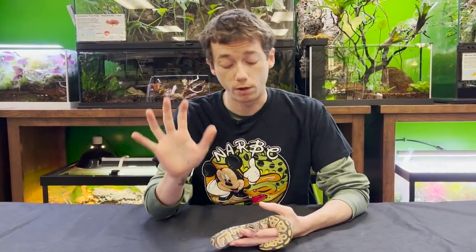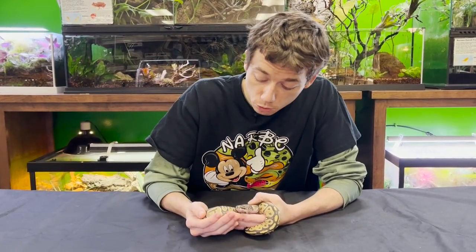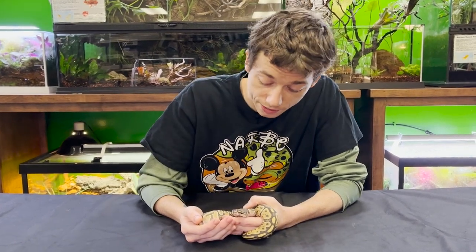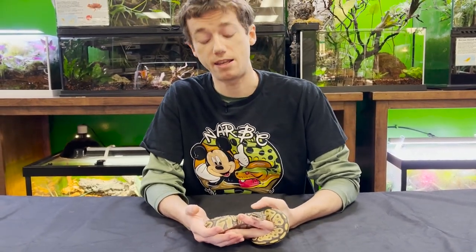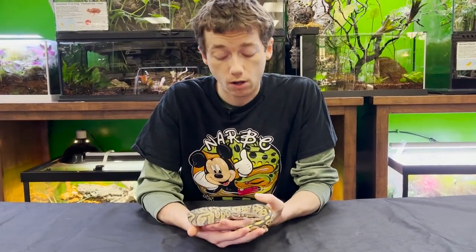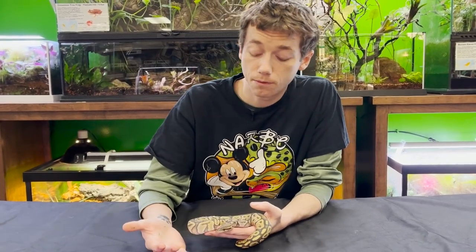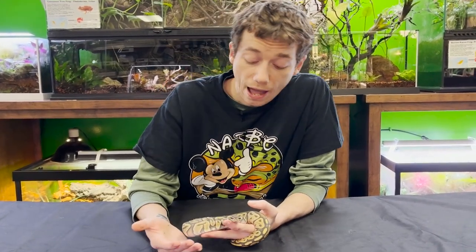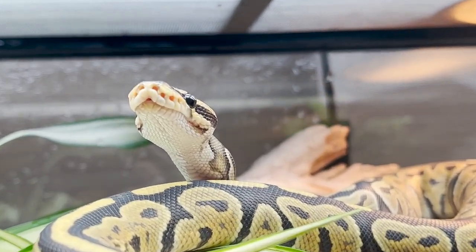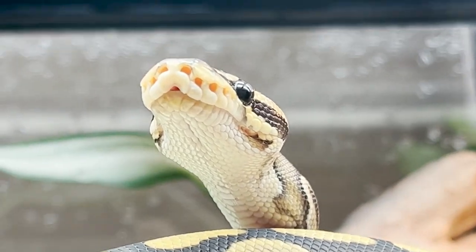We're gonna start with the ball python. These African pythons are one of the most popular pet snakes bred here in the United States. The reason for that is this exactly. They are extremely calm, very calm. If they're stressed out, they curl into a ball, hence their name, ball pythons. They do have a history of a species of stopping to eat for, people would say, no reason.